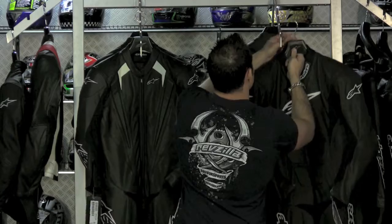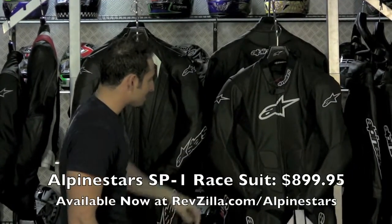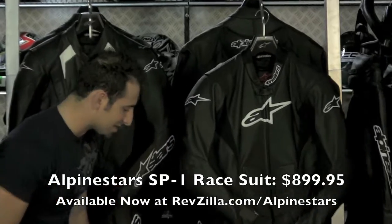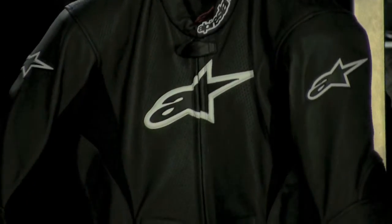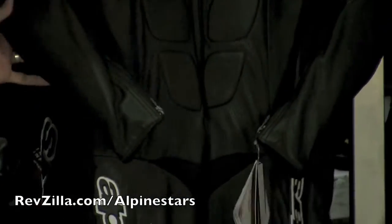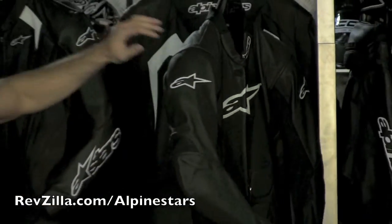Moving over, you're going to have the Alpine Stars SP1 suit. And basically, this is going to be a mid-range suit. We just got these in stock. We're now a suit center for Alpine Stars. We're selling the full line with these guys. Big perforation scheme, temper foam on the abdomen here. It's going to have the nice removable liner that all Alpine Stars has. It's just a beautiful suit, a great option for Alpine Stars. This is the black version.